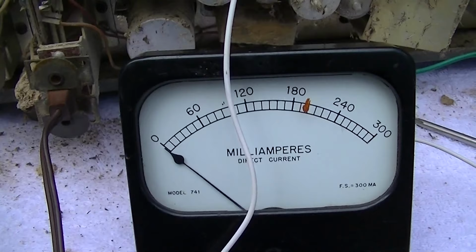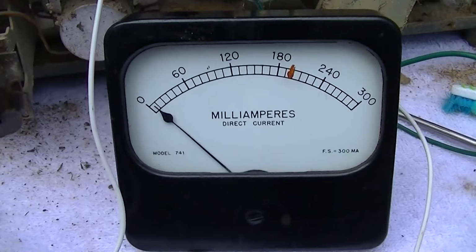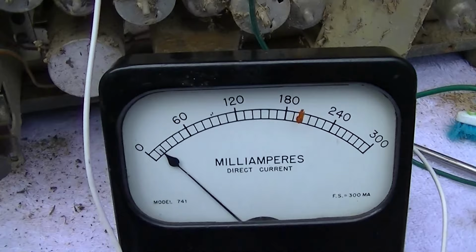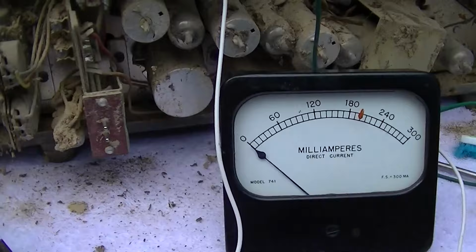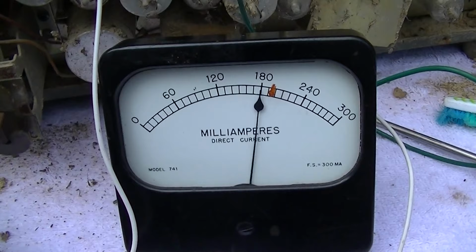Oh, we got the meter hooked up backwards, standby. Right, let's try that again. That was odd. Oscillator start. Nope. Don't want to burn the new tube. Well, let me see. Hold on. Wow, look at this. Oscillator start.